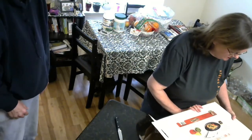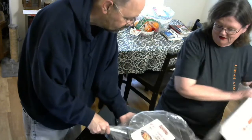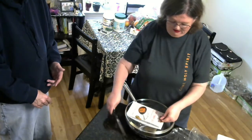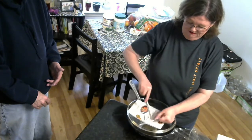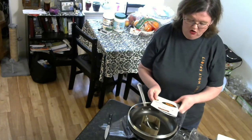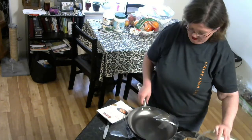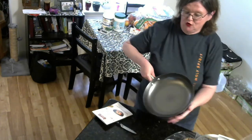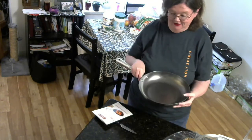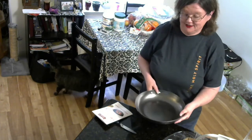Oh, look at this skillet, guys. This is a nitrogen hardened cast iron skillet. Oh my gosh. Wow, wow, wow. You are going to be seeing me use this a lot on Mama Z's. Oh, guys. I don't think I have ever owned a skillet this nice.